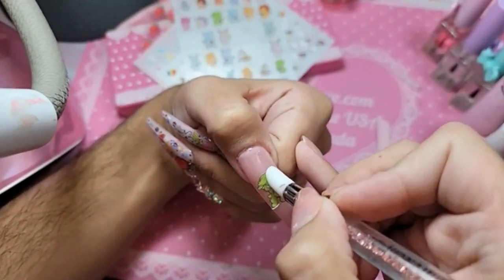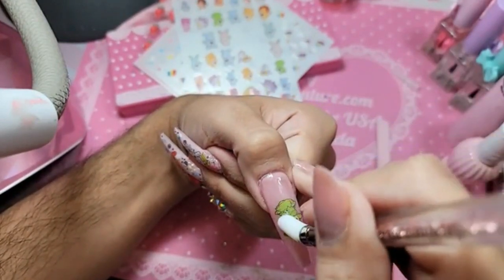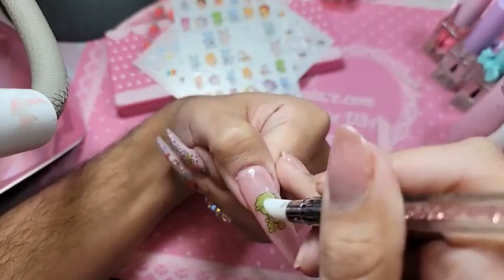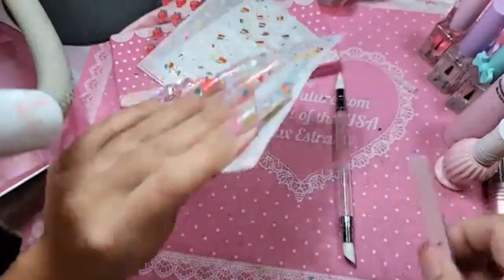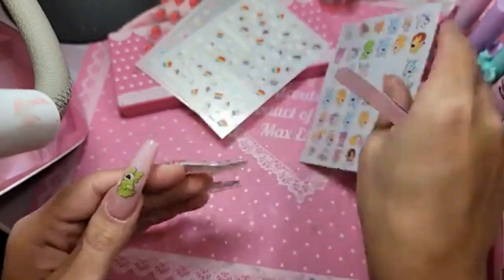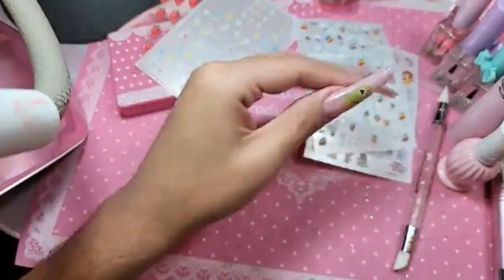Take your silicone tool and with force press down. Very firmly, see? So that way those edges are laid. We don't want any wrinkling. If you find that when you're using bigger stickers you get wrinkling, either trim the sticker or apply one super thin coat of Maxi Magic foil glue and make the base of the nail really super tacky, and that might help with the wrinkling on the bigger ones.